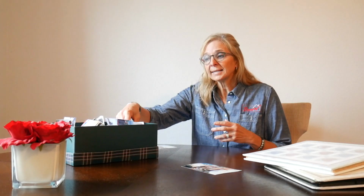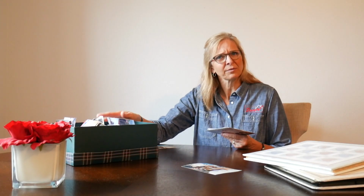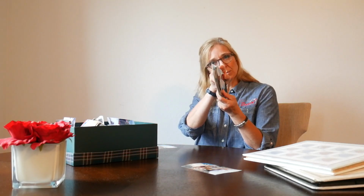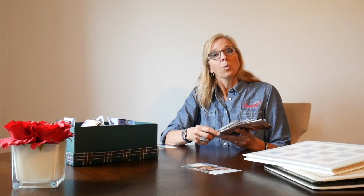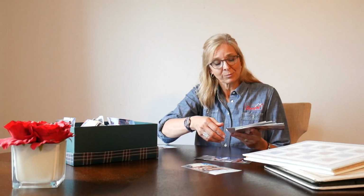So basically you take a stack, and you'll see this is my photo box. I would suggest that you invest in a few photo boxes. They're acid-free and really good for the pictures. I sorted right back in here, and you'll see I already have small sections of pictures. When you sort and you look at each picture at a time, you want to touch it.